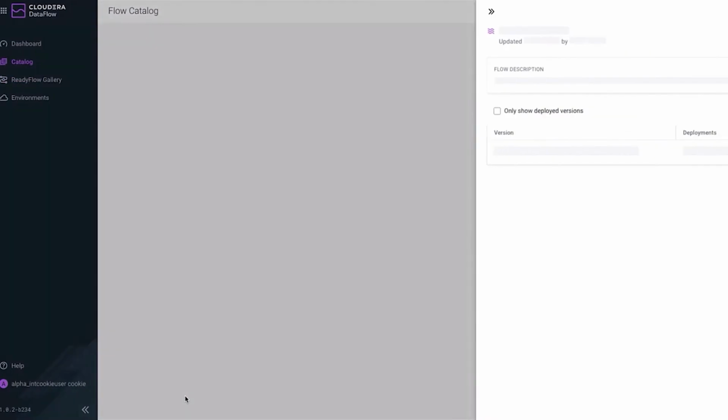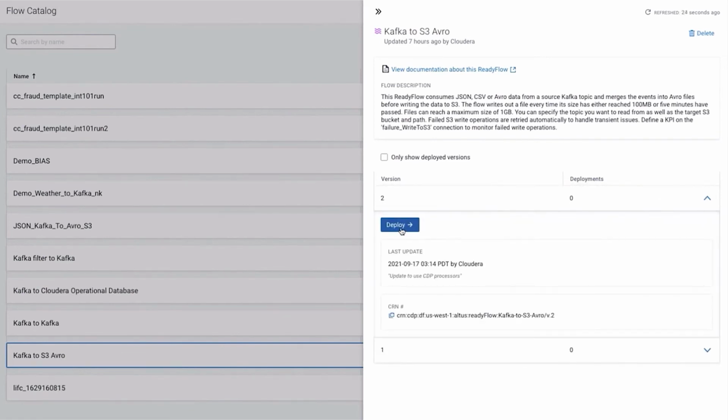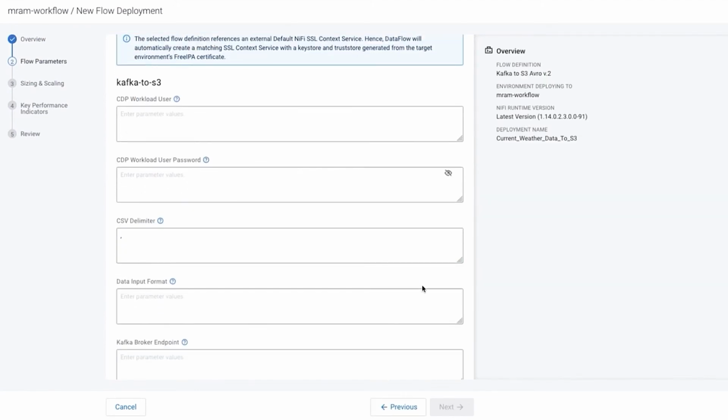Next, we can go into the ReadyFlow Gallery, where we can use ready-made flow definitions. What we ultimately want to do is bring in that data from the JSON file and have it ultimately end up as an S3 file that we can use in other places. So we're going to use the Kafka to S3 Avro. What this is going to make is an Avro file in the S3 bucket that's going to be visible to data engineering and data warehousing.